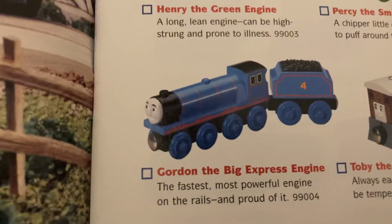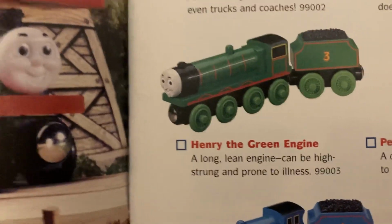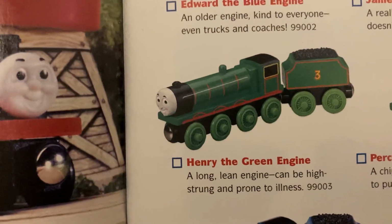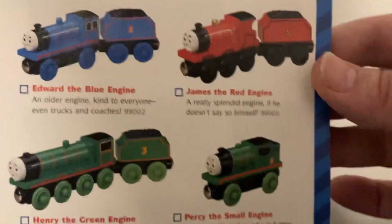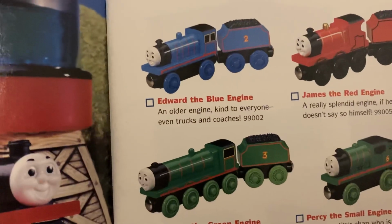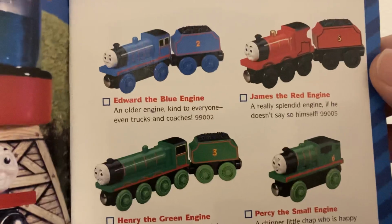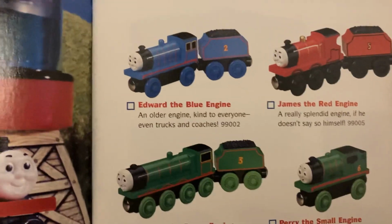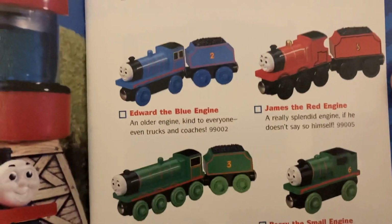Gordon's face wasn't the best. Henry's tender was an improvement. I'll admit Henry's was a really good redesign. Percy was okay, it wasn't too bad. James was not too bad. Edward's design, I had these redesigns as a kid. These were the ones I grew up with, by the way. And I had a couple old style models, but never got most of them. I only had literally 3 of them as a kid.